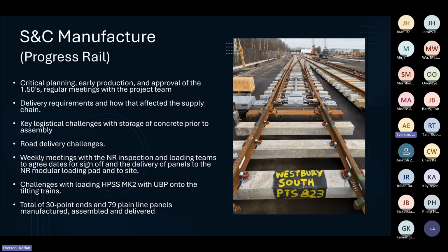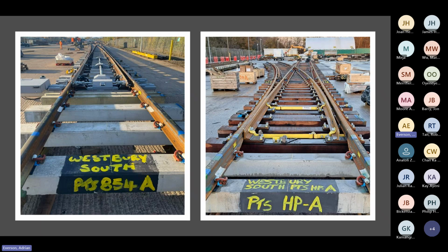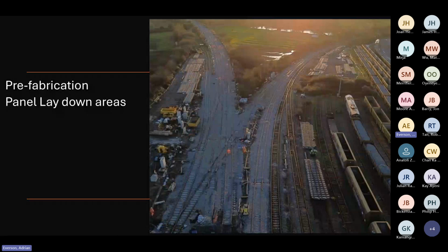So in all, Progress Rail manufactured and delivered a total of 30 point ends and 79 plain line panels manufactured, assembled and delivered, most of them brought forward side the work at Christmas. So there we are. It goes between the two extremities we've got there. So you've got HPSS switch layout there, and then you've got the hand points, which is in the DB Schenker yard, and that where they were 8 points as well, by the way. So prefabrication and panel laydown areas. So having to deliver all this before the job was very, very challenging.